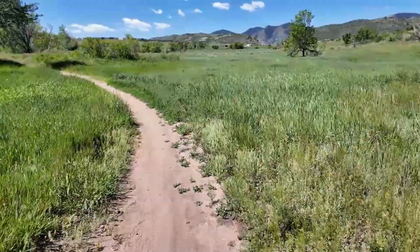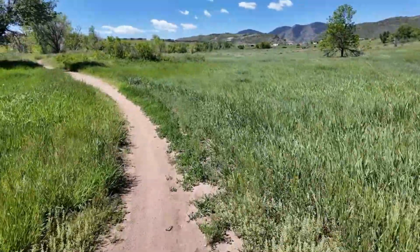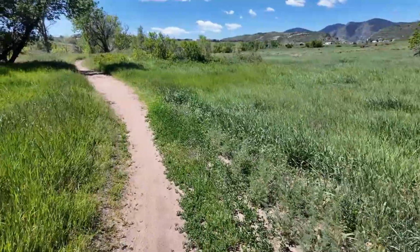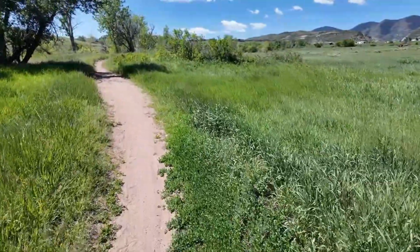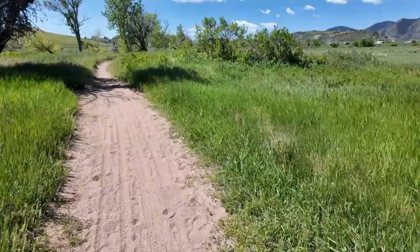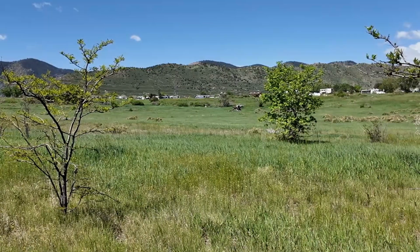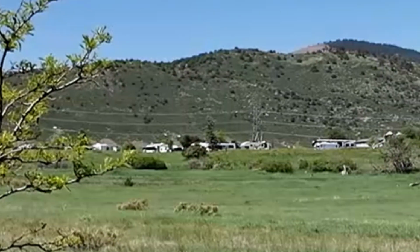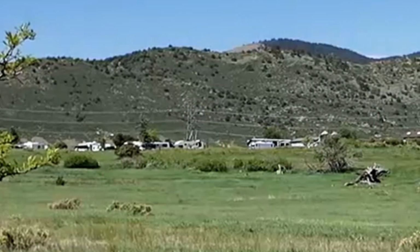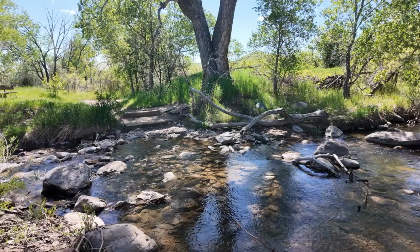I assume I'm going the right way. Especially because I really have nowhere in particular to go. There really is no wrong way, is there? So it must be the right way. That looks like the campground up there, which looks like a lot of trailers. I suppose that's less intense.